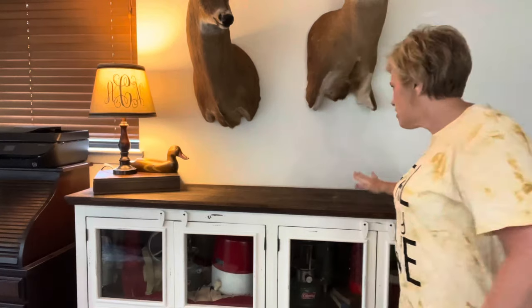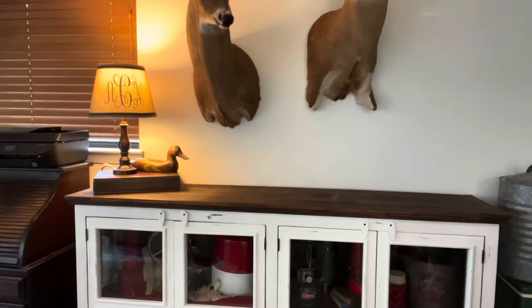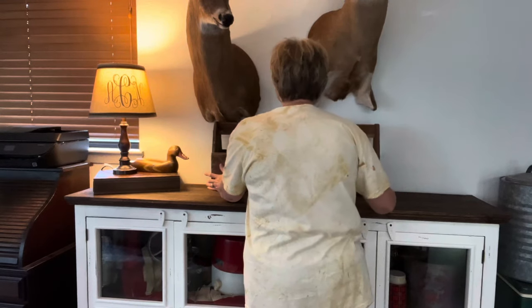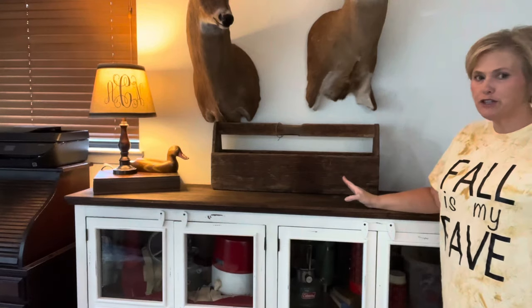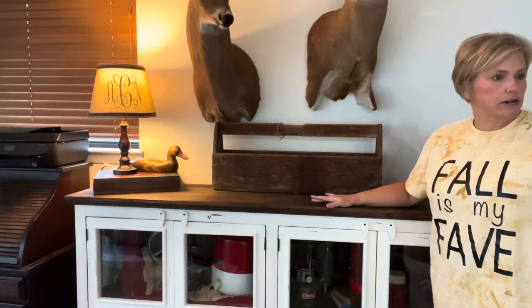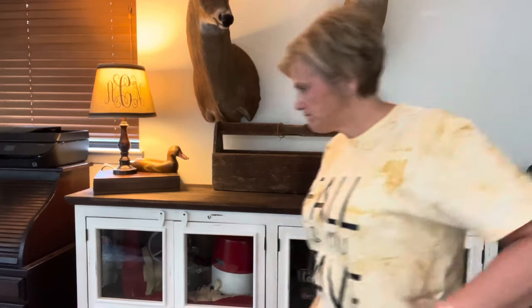And then I thought, since this is really rustic over here, what if I did my big toolbox? This thing is gorgeous. I've used it for a centerpiece, and I think this would be really pretty here, but I'm gonna have to do some greenery in it somehow, and I'm running low on greenery. So I need to put something in the bottom to build my base up.